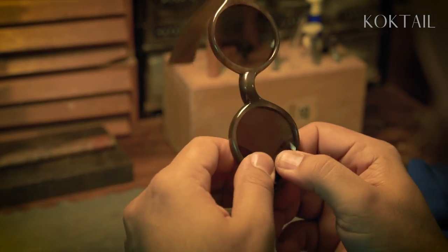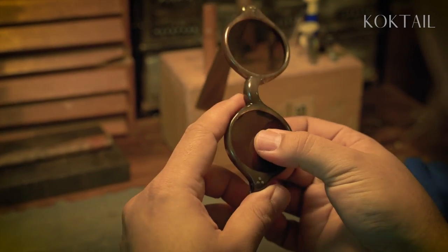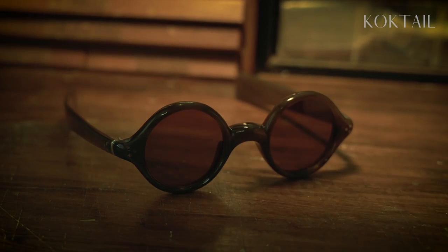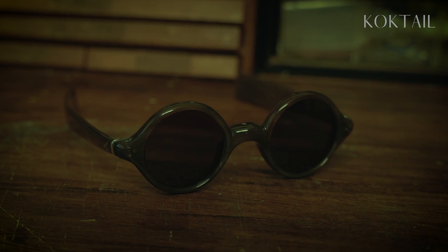Metal and plastic has helped to make glasses more affordable and accessible. But for Kampon, classic horn-rimmed frames are also attracting those looking to become more conscientious consumers.